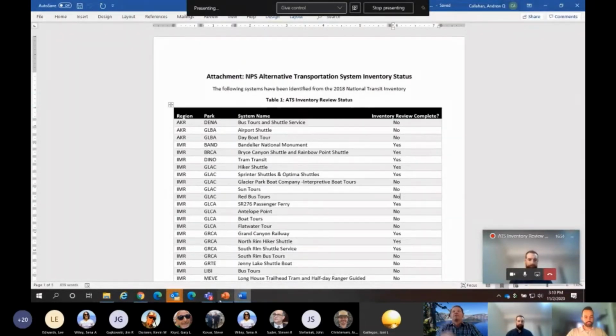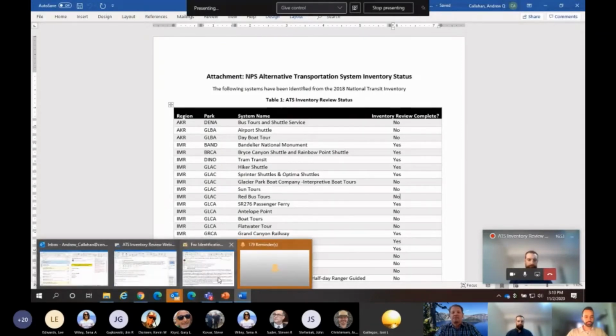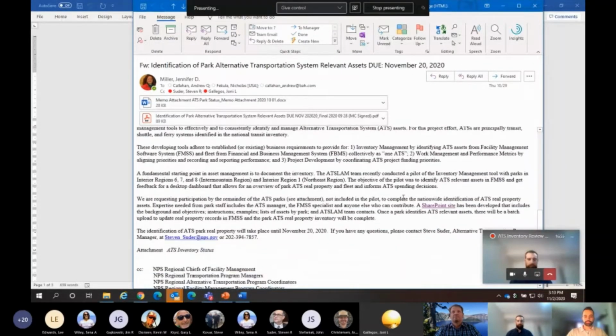So with that, just jumping back to the memo, I understand this deadline timeline that was put forth is actually pushed back to the end of the calendar year, so parks have some additional time to complete the review. Additionally, just wanted to highlight the staff that should be involved for this process.